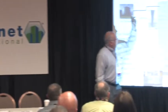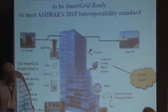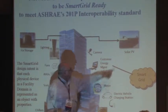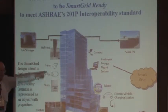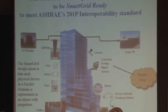Okay, so let's look at a building. All of these devices here can be BACnet devices. And then when we get an event coming in, we kick in the PV array. We dim the lights slightly. We might slow the fans down. We might raise the temperature in the space slightly. So we get past the event with minimum disruption to our customers.